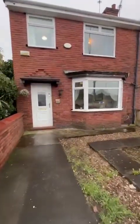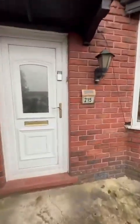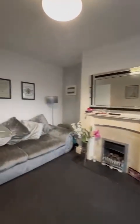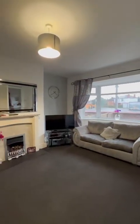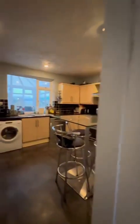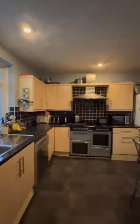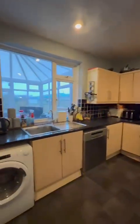I am here today over on Liverpool Road in Cadishead to show you this fantastic chain-free 3-bedroom and terrace property. So it does come with the bay-fronted spacious lounge. We've got a fitted kitchen diner, conservatory to the rear, 3 fabulous double bedrooms. Fantastic size garden with a garage that does come with off-road parking just behind.